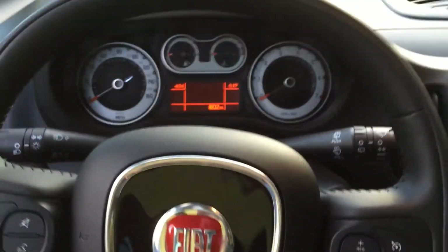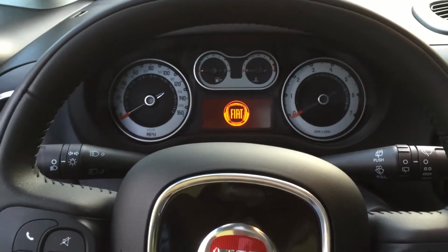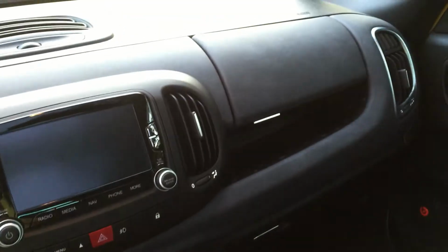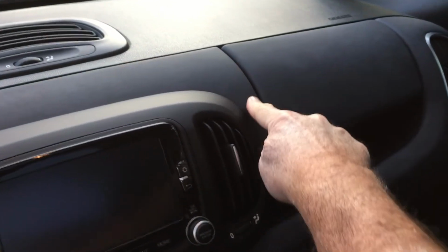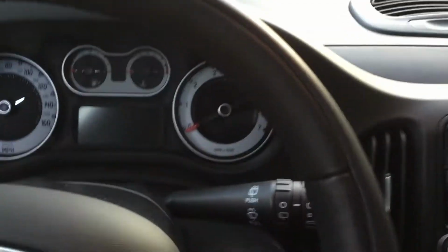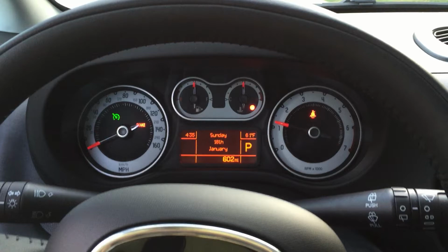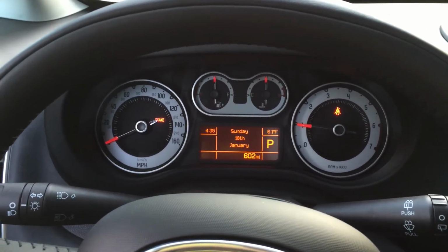The instrument cluster looks very European. It's really got a lot of interesting shapes and designs and all sorts of neat circular styling. This material up here on the dash sort of feels a bit like suede. And let's start her up. It's beeping because I don't have my seatbelt on. Hopefully that'll stop. The instrument cluster is bright and easy to read.